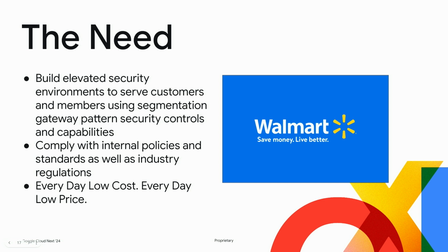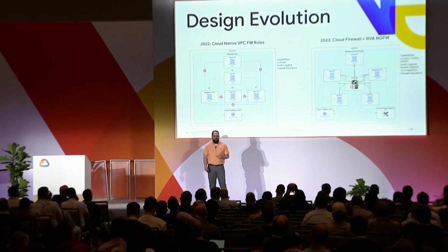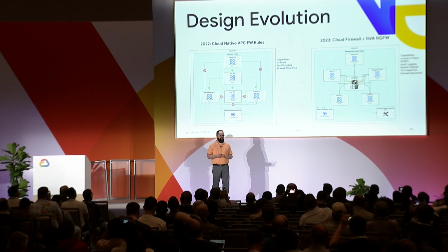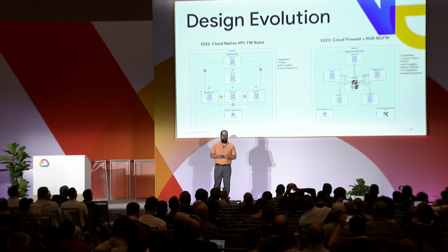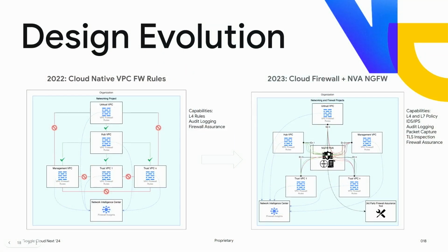Today's presentation will focus on the firewall segmentation gateway pattern for services running in shared VPCs that span multiple VPC Service Controls perimeters with hybrid connections back to our private data centers and our edge sites like stores, clubs, distribution centers, and fulfillment centers. The next few slides are going to walk through our journey and experiences designing, building, implementing, and improving upon our designs. The diagrams you see are generalized and simplified to be easier to speak to. If you see something that looks too complex, that really does mean that it's too complex.